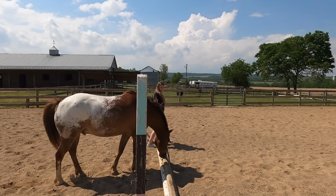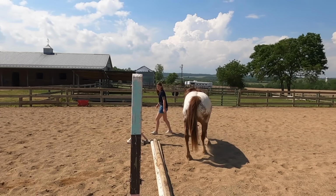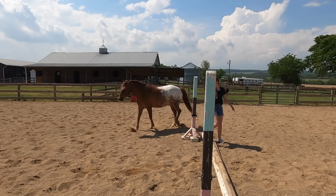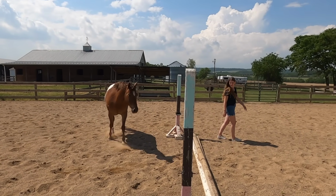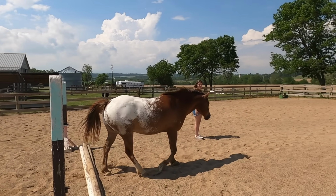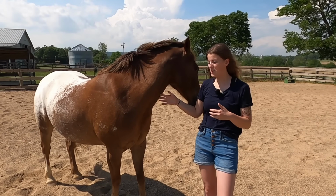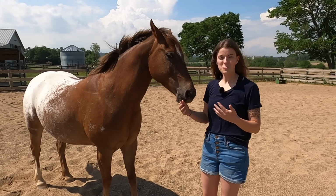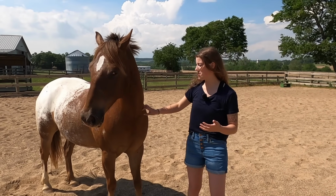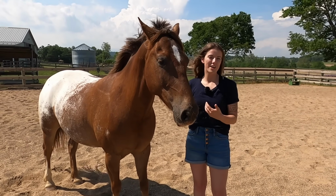Come on. You got an itchy nose? Come on, buddy. Good boy. Good boy. So if you are finding it's hard to get your horse to want to come to you, this is where scratching them comes in. So you're playing with them with scratching once again. Because if they learn that being in your presence, they get scratched and loved on, then they're going to want to come to you.